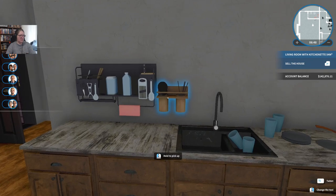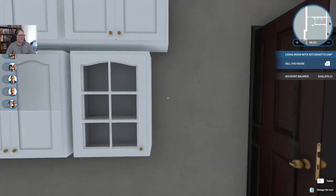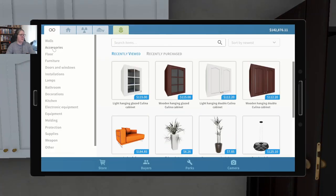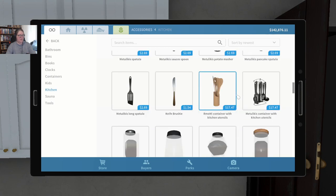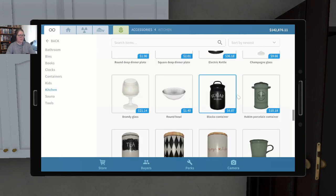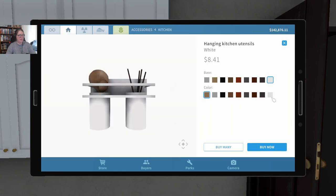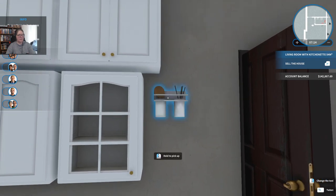All right, so the next thing we want is this kitchen utensil and that kitchen utensil. So we'll just poke them over here. And they'll be in our accessories under kitchen. All right, there it is there. I'm going to go with that. So I'll just poke that over there so I remember it.